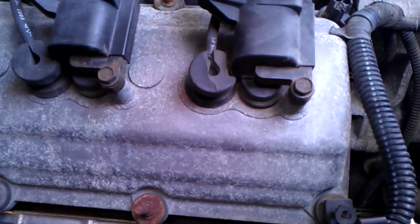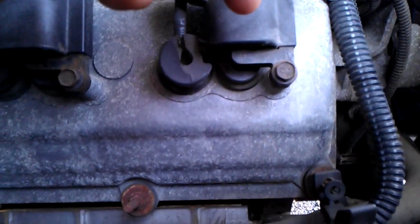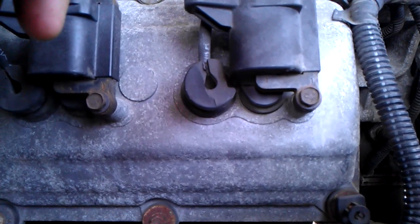Second, a Hemi engine has two plugs. Two plugs for a Hemi engine, only one for a 4.7 liter.